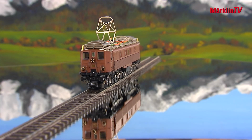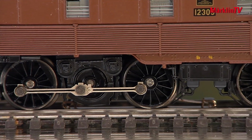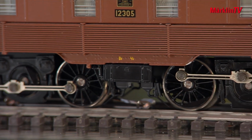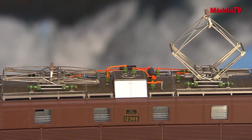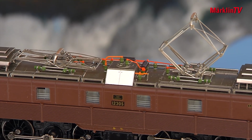Natürlich wie das Köfferli entsprechend sehr hochwertig gemacht. Like the previous Swiss model, this item will be a high-quality product and will mostly comprise metal components. The motor is centrally mounted. There are numerous digital functions available, such as lighting in the driver's cab and the motor room.